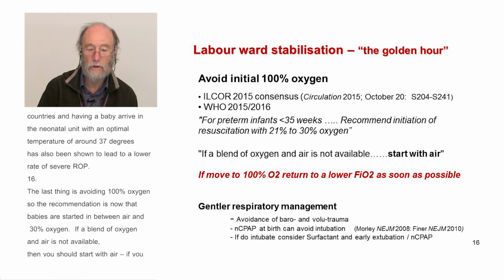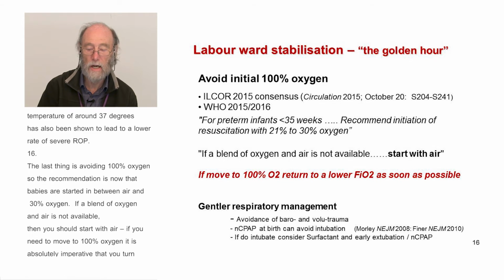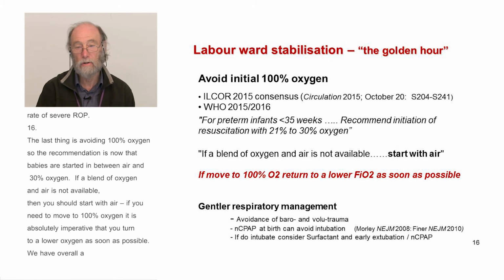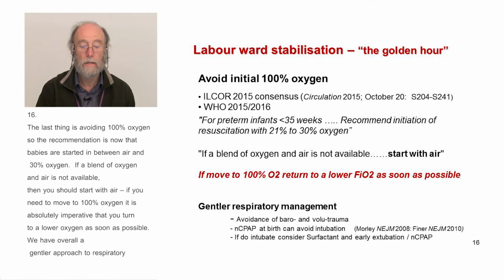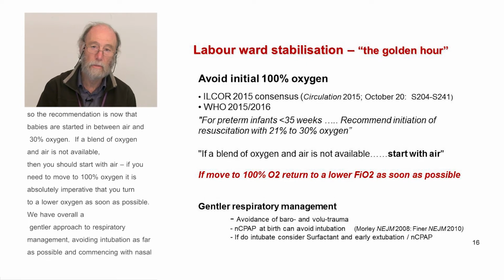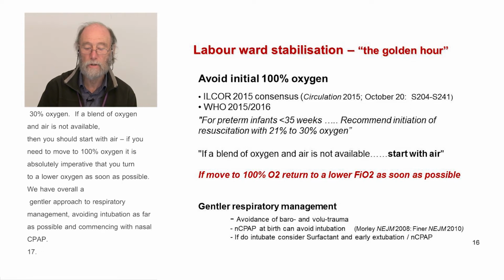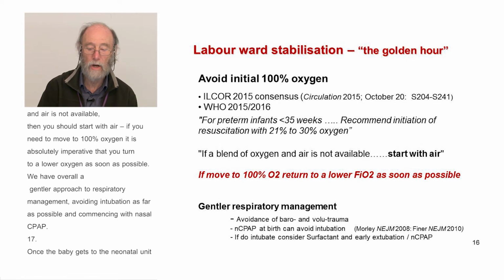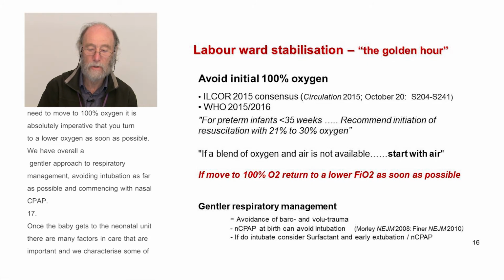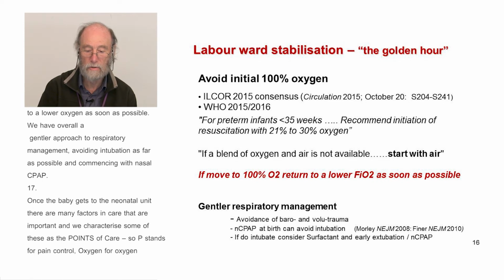100% oxygen. So the recommendation is now that babies are started in either air to 30% oxygen. If a blend of oxygen and air is not available, then you should start with air. If you need to move to 100% oxygen, then it's absolutely imperative that you return to a lower inspired oxygen as soon as possible. And we have overall a gentler approach to respiratory management, avoiding intubation as far as possible and commencing with nasal CPAP.